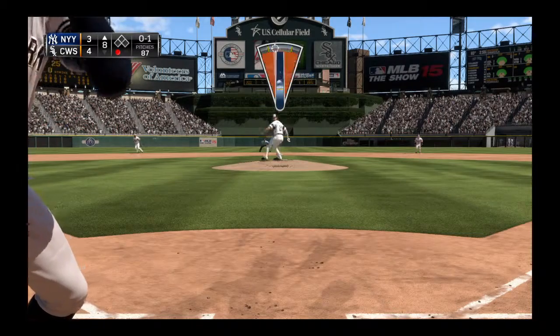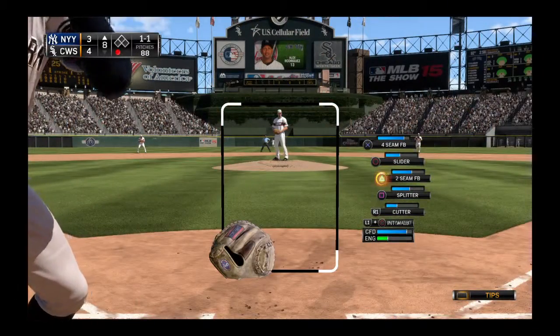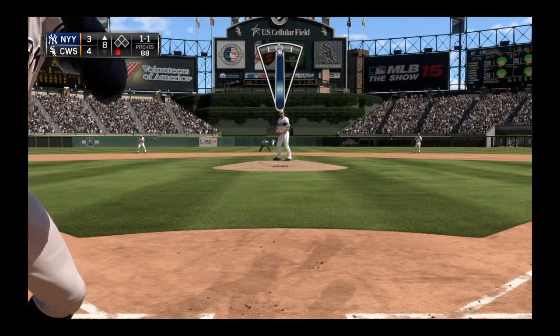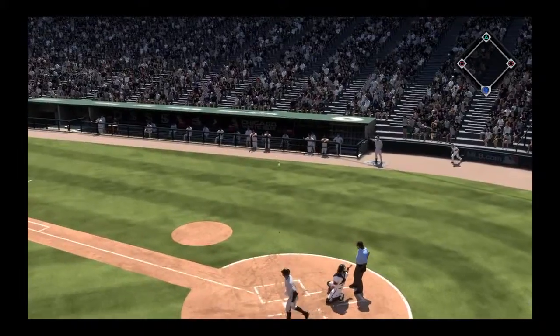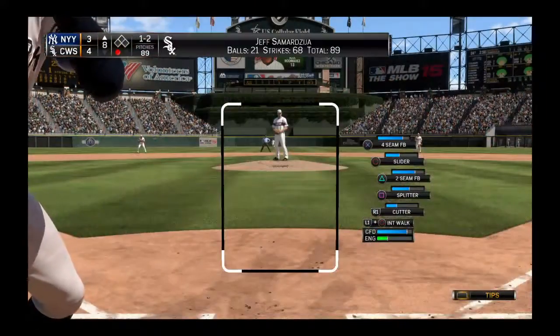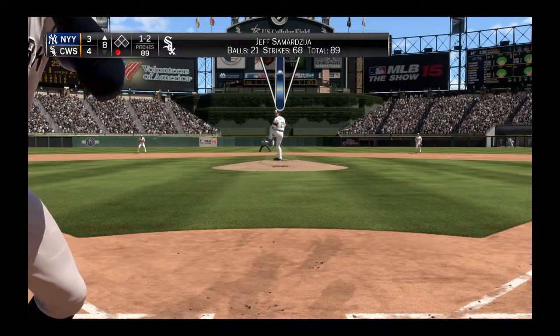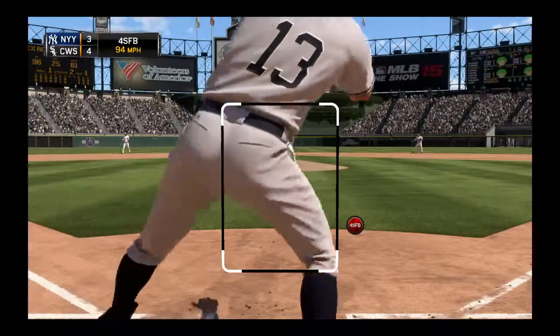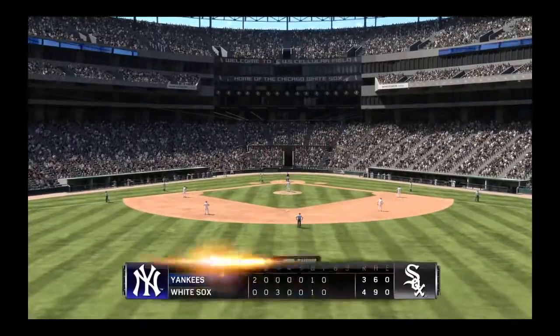Pitch on the way. And here's a pitch high and tight for a ball, 1-1. This is a spot where it helps to have a two-seam fastball like that so you can work in on the right-handed hitters. Here comes a 1-2. And a swing and a miss as they caught him reaching that time, and there are 2 away.